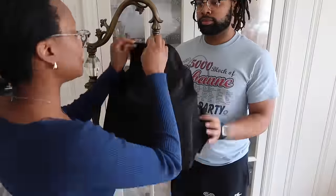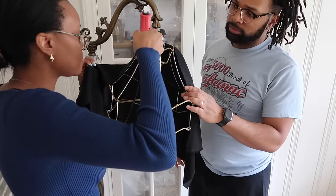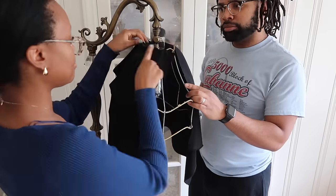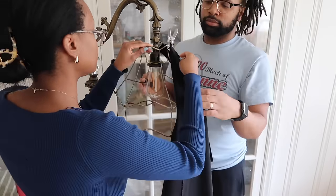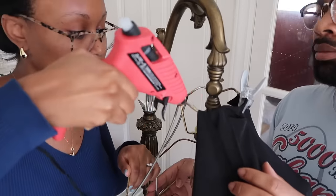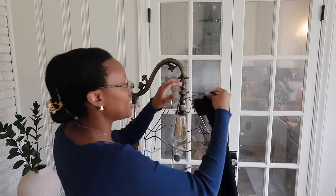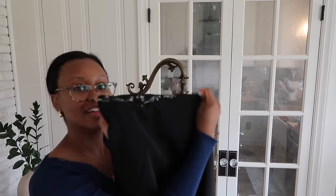Take three. For take three, Marcus was thinking we just cut out a big rectangle so that we wouldn't run out of fabric and hopefully it wouldn't buckle, because it's more than enough to wrap around the whole lamp. I agree, let's try it. But unfortunately with this method, it just did not work. The fabric was still buckling and looking a little crazy, so we ended up having to start over again.